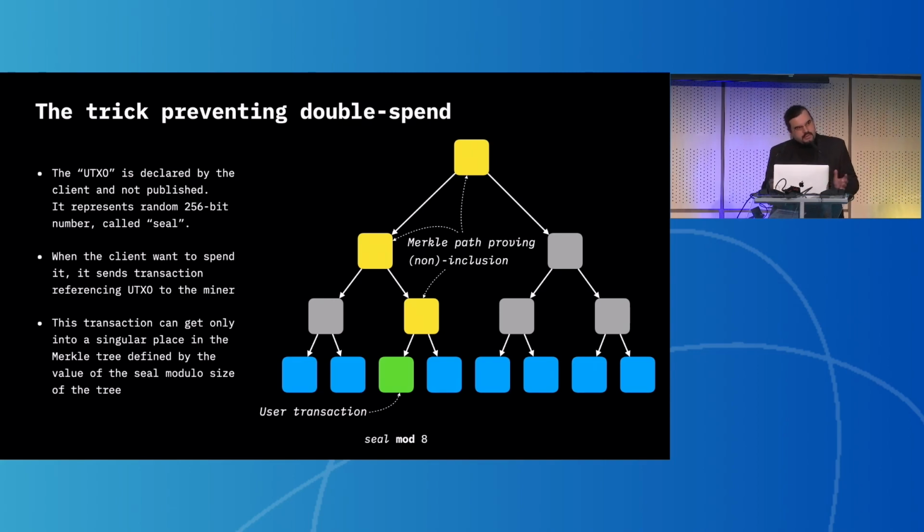And when he wants to transfer, to do a transaction, he contacts the miner, so Prime will require a certain interactive protocol with the miners. And the miner builds a large Merkle tree, pretty much the same as it builds as a part of a Bitcoin block. However, the place where this transaction gets into this tree is very well predefined. It's a single one, and it's defined by the value of the seal modulo the width of the tree. So basically, there is always a proof that if a transaction has happened, it can happen only in a single place of the tree.